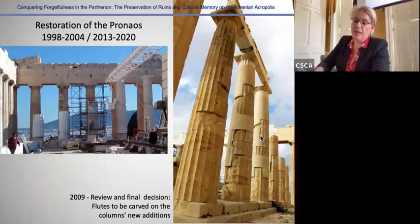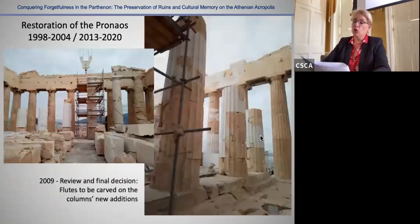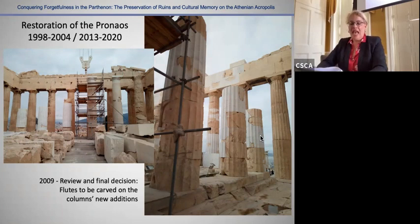At last, in a great step forward, Greece's Central Archaeological Council granted final approval in July 2009, 4 years later, for the complete fluting of the new marble additions in the pronos columns. The carving began in 2010 and is done by hand on site without any disassembly. The proposed duration of the project was originally 3 to 5 years, but still now 3 columns are completed and the other 2 are going to be completed in the next 3 years.